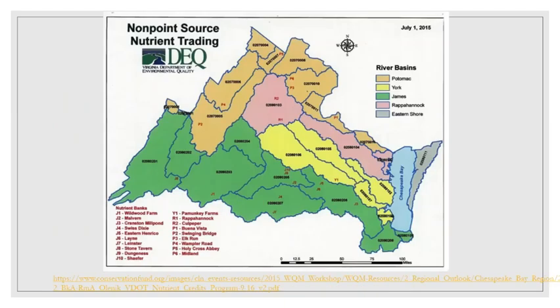So again, we don't need to know this map specifically, but this is from the DEQ, and it's showing you these kind of regions, these river basins. So the idea is that damage a wetland in the yellow area, restore the wetland in the yellow area. So we don't trade them out of region.